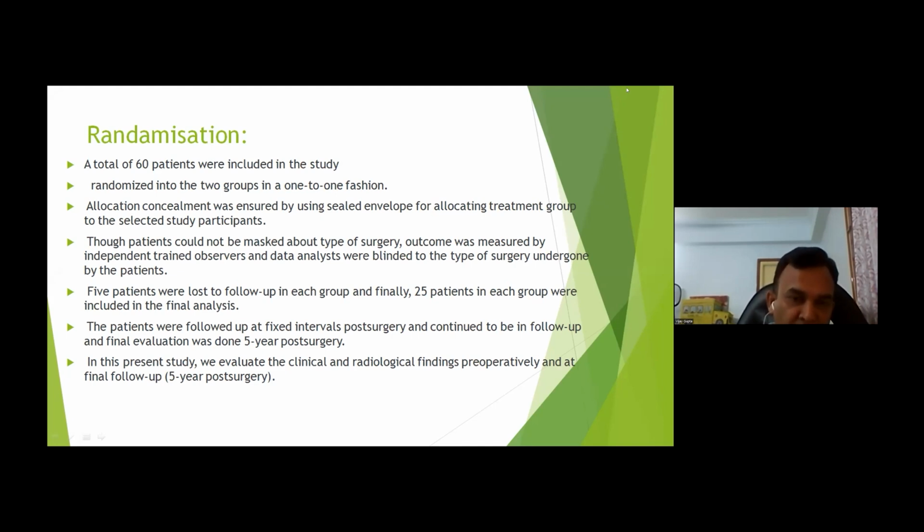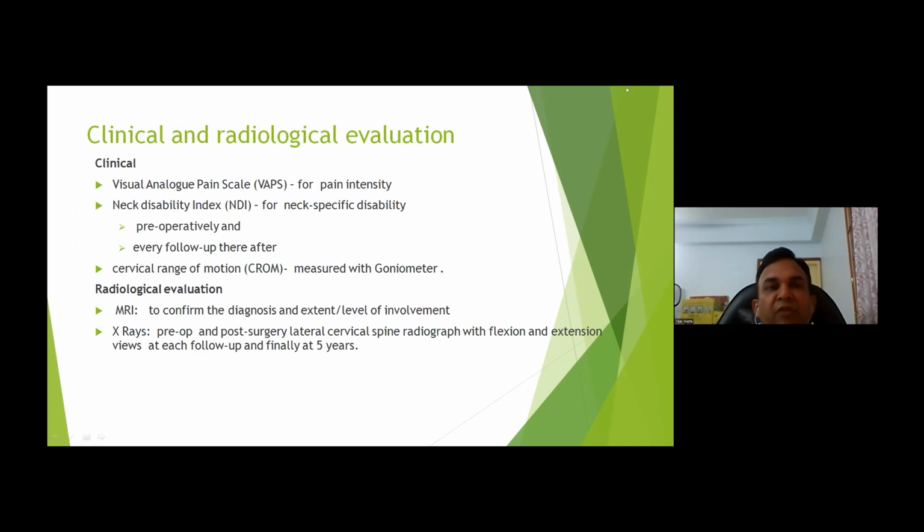In this study, we evaluated the clinical and radiological findings pre-operatively and at the final follow up 5 years post surgery. The clinical criteria included the visual analog pain scale for pain intensity from 1 to 10, the neck disability index for neck specific disability, and cervical range of motion measured by goniometer. All were measured pre-operatively and at every follow-up thereafter. Radiological evaluation was done by MRI and X-rays: MRI to confirm the diagnosis and the extent or level of involvement, and X-ray, pre-op and post-surgery lateral cervical spine radiograph with flexion and extension views at each follow-up, and final at 5 years.